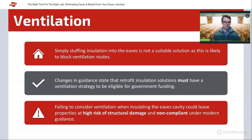This is just reiterating some of those things, but that middle one is the most important one, I think. The changes in the guidance state the retrofit insulation solutions must have a ventilation strategy to be eligible for government funding. That applies to past 2035. So that's your retrofit coordinators and your designers really need to make sure that that ventilation is there. At present, I think the focus is on ventilation within the household, but if that ventilation strategy is not there, we're going to cause a lot more issues potentially than we're solving, because the structural integrity of the building isn't going to be able to cope with that.